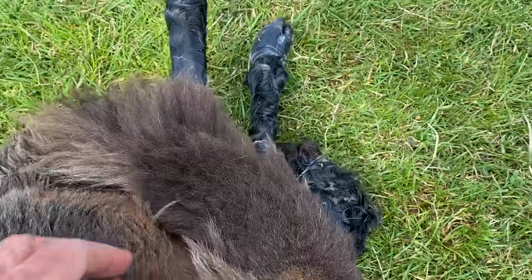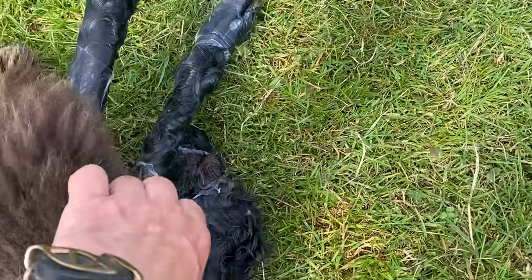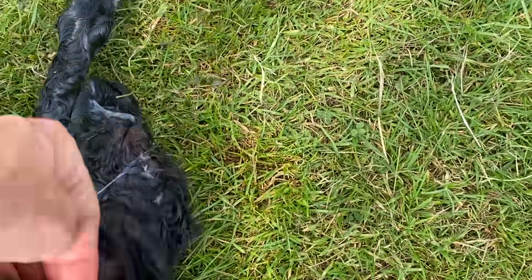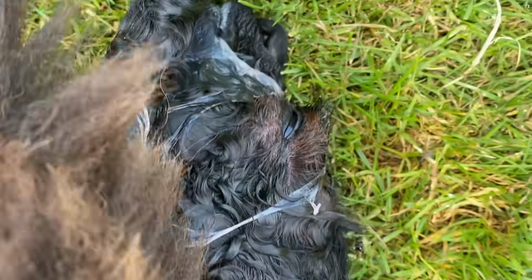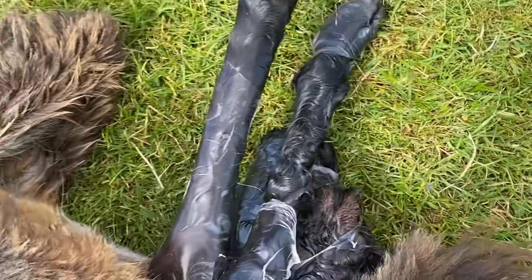You can probably see the ears here. Come on then, Mum, push out. Mouth and nose are clear. Come on then, girl, give us a push.